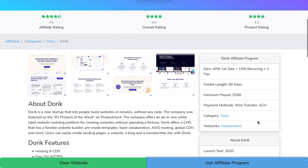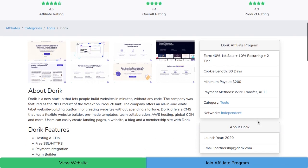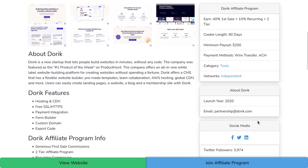The cookie length is really good. It's 90 days. The minimum payout is slightly high, but it's not too high. It's $200, and they pay out via bank transfer straight to your bank, and they support banking all around the world. So if you're in Australia, the US, Europe, etc., you can easily be an affiliate for Doric.